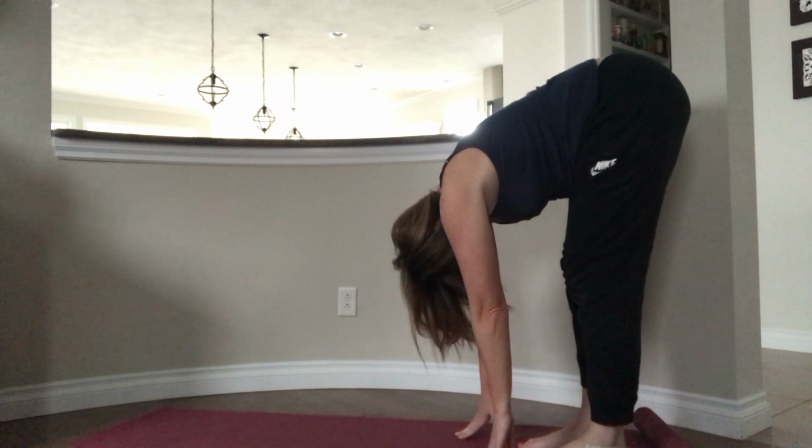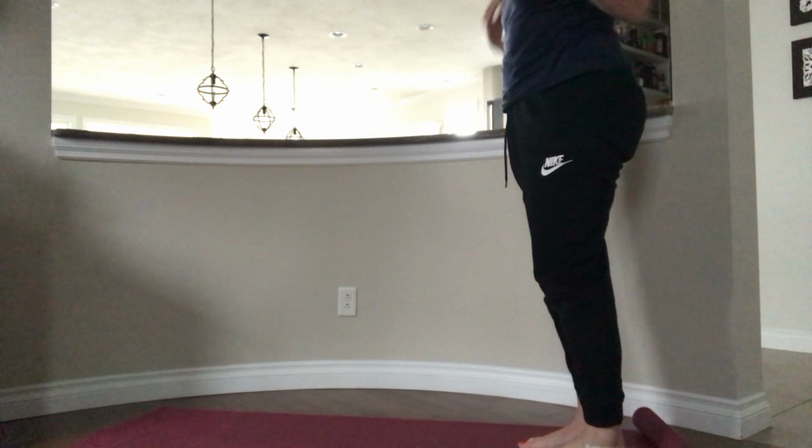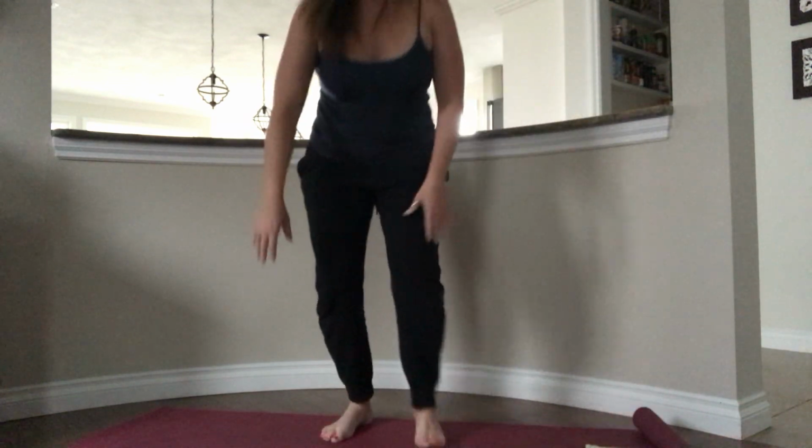Feeling the stretch up the back line. Start to come up one vertebrae at a time. And then making your way back to the middle of your mat. We're going to be sitting on our feet, stretching the quadriceps.